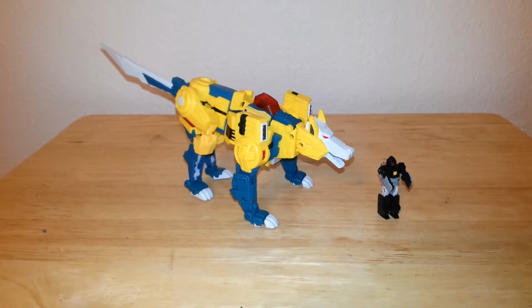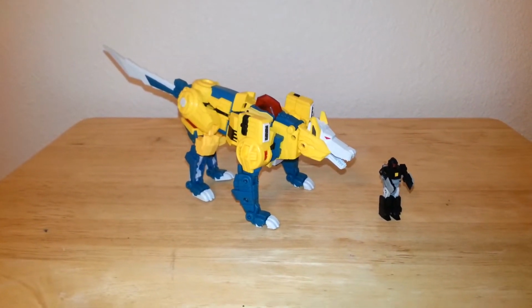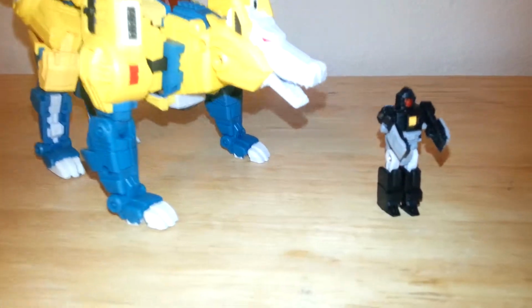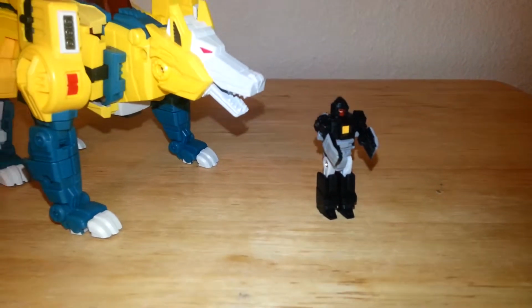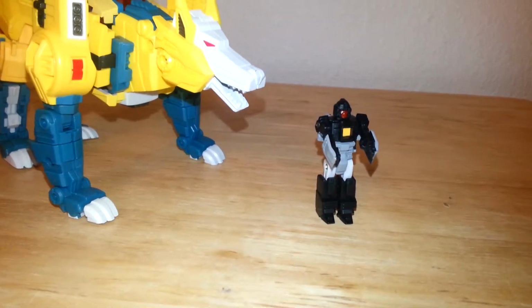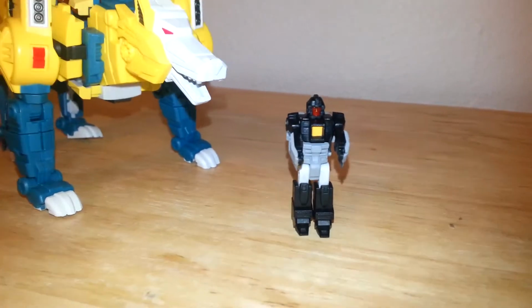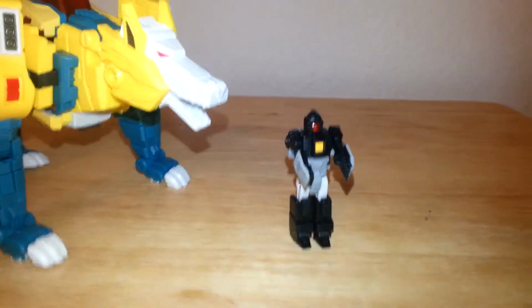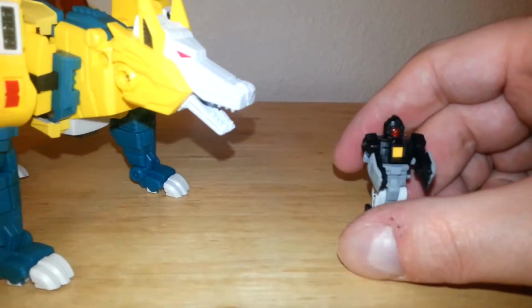Alright, so here we have Weirdwolf in his beast mode, his wolf mode, and then his little headmaster unit, Monzo, I believe is his name. And Monzo is actually pretty cool. I do dig his look. I mean, he's a headmaster, so there's not much articulation going on with him, but he is a little bit more of a complex transformation than the original headmasters. I like how his face is pretty much hidden back there, which is really cool.